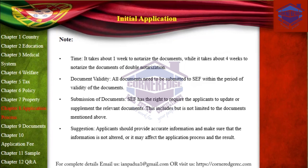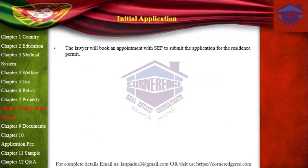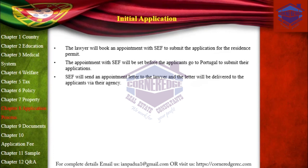The lawyer will book an appointment with SEF to submit the application for the residence permit. The appointment with SEF will be set before the applicants go to Portugal to submit their applications. SEF will send an appointment letter to the lawyer, and the letter will be delivered to the applicants via their agency. The applicants can then purchase their tickets to confirm their trip to Portugal.